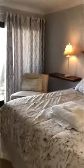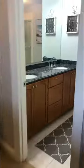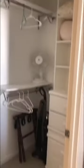It's pretty similar to y'all's unit, isn't it? I was gonna say that it's similar, but it's very similar. It's different furniture arrangement. Yeah. And the master bath. Again, newer cabinets and countertops, double sinks. Both have walk-in showers, so no tub.